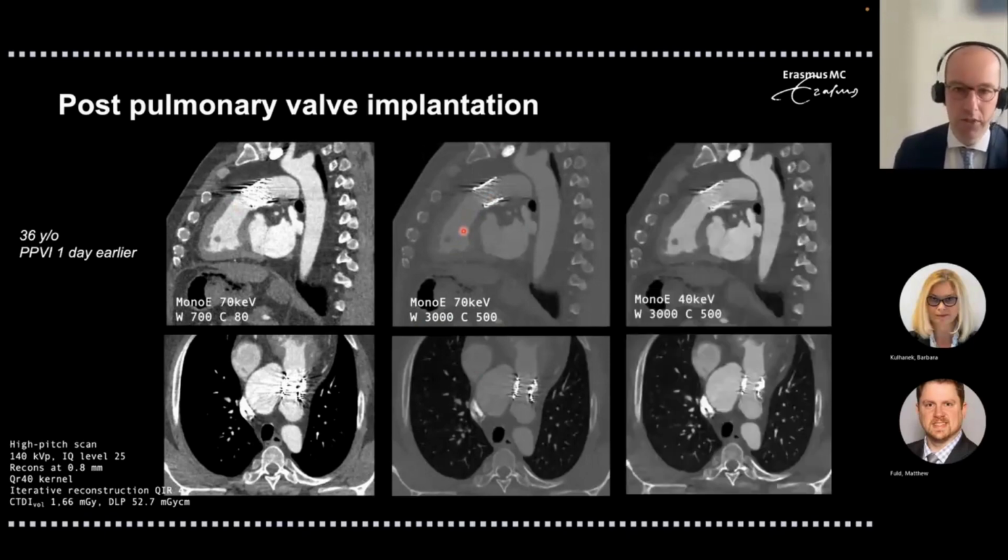Well, one trick we can use is that we can reconstruct the images at a very low keV setting, so at 40 keV, so we increase the attenuation of the contrast material. And then when we do a similar window center setting, we get rid of a lot of the artifacts from the valve and the stent, and now we are able to assess the lumen. So I think using these kinds of tricks and possibilities allows us to use this technology in the most optimal way.